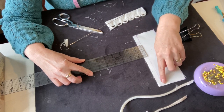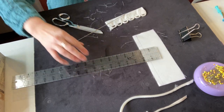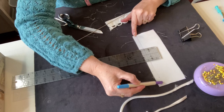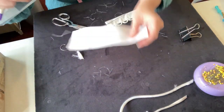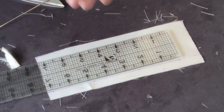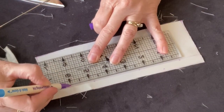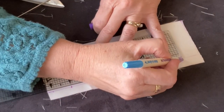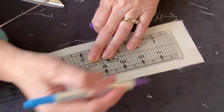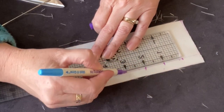So I'm gonna come in, and as you can see, I gave myself a seam allowance of 1/2 inch. I just came up 1/2 inch right here and drew a line with my disappearing pin. And that's my baseline where I'm gonna be sewing. Then I find my 6 inches that I need to here. And I'm gonna want a loop here and a loop here. And then for this particular one, I actually do it every inch.